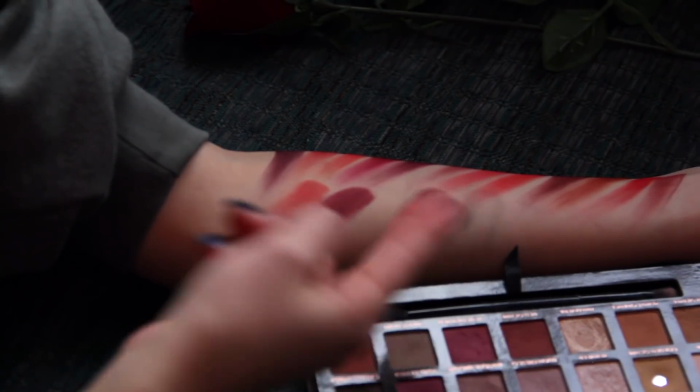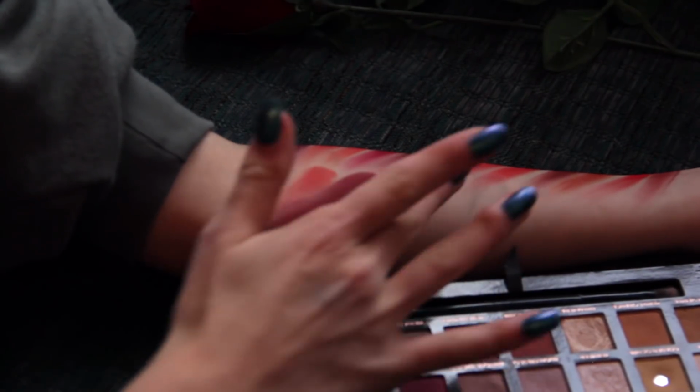But this one, again, I feel like it's one of those really approachable reds, so if you're kind of new to color, this could ease you into that. Or if you just want something that's a bit more neutral in terms of red shadows, but still is red. This is really pretty. Like I said, Golden Ochre I mentioned in the yellow video is the yellow shadow for people who don't want to wear yellow. Red Ochre is the red shadow for those who do not want to wear red.